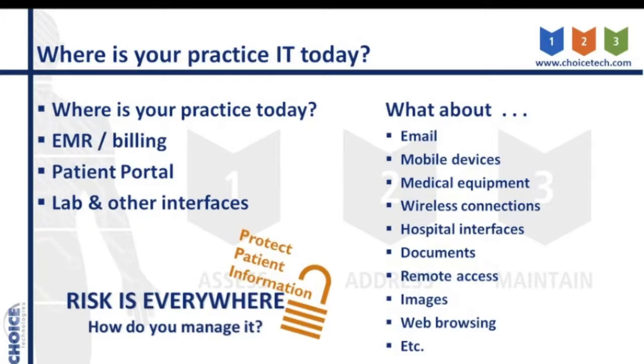Okay, so the big question is, where's your practice today? My guess is just about every practice out there is going to have a billing system and an EMR. I would say 99% of the practices we see today have an EMR, either first generation or second generation, but there are a few that are still selecting and putting in an EMR.